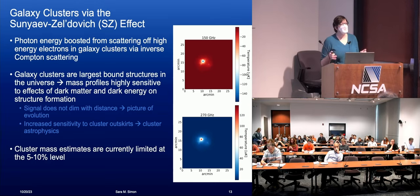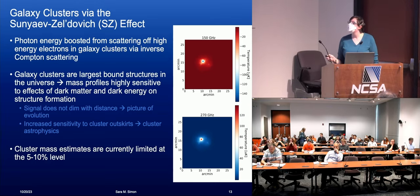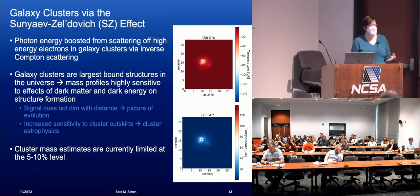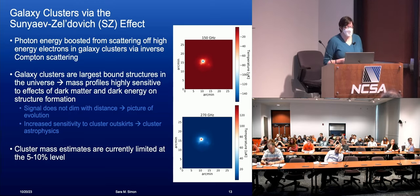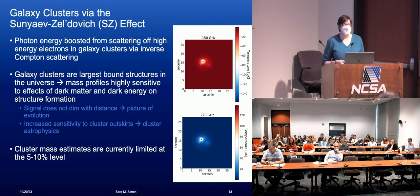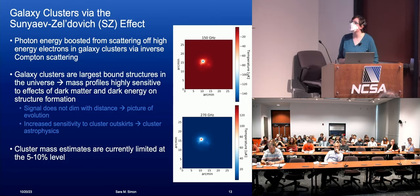And we also have increased sensitivity to the outskirts of clusters because, unlike things like X-ray, which scale with the density squared, this effect scales with just the density. And that's really beneficial for improved constraints on cluster astrophysics. So right now, these cluster mass estimates are limited at the 5 to 10% level, so there's a lot of space to improve.